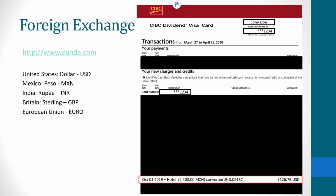you will be reimbursed $418.30. If a personal credit card was used that is not Canadian, you may visit Oanda.com, our foreign exchange website, to view that day's conversion rate. For example, if you incurred a cost of 2,500 Mexican pesos on October 1st, 2019 on your US credit card, it would be 126.79 USD, as calculated on your credit card. To obtain the Canadian equivalent, you would go on Oanda.com to see what the conversion rate is from USD to Canadian on that date. The following will be an example of how you would do that.